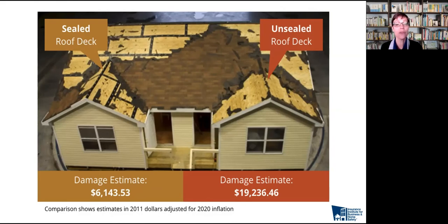So the roof side, the side that had the roof deck tape, it still needed repaired. It had a lot of roof damage, and the damage estimate was just over $6,000. On the other side, the damage estimate was $19,000. But that's just damage. That's not taking into consideration that the family cannot live in that house. And when you've had a disaster come through your area, you have to get in line to get that kind of damage fixed, because you and everybody else needs it done.